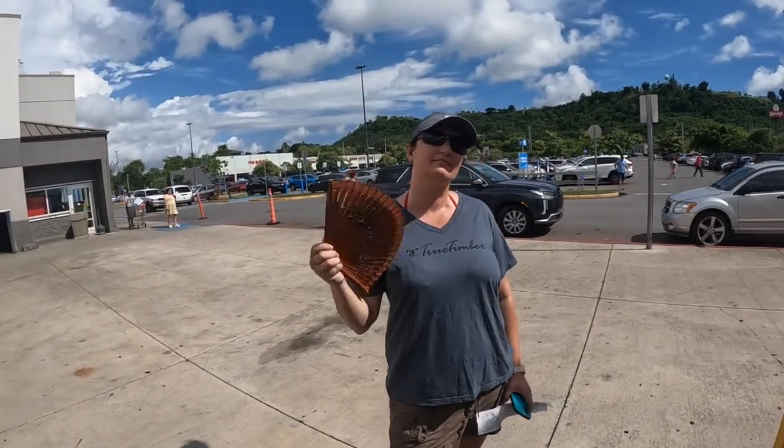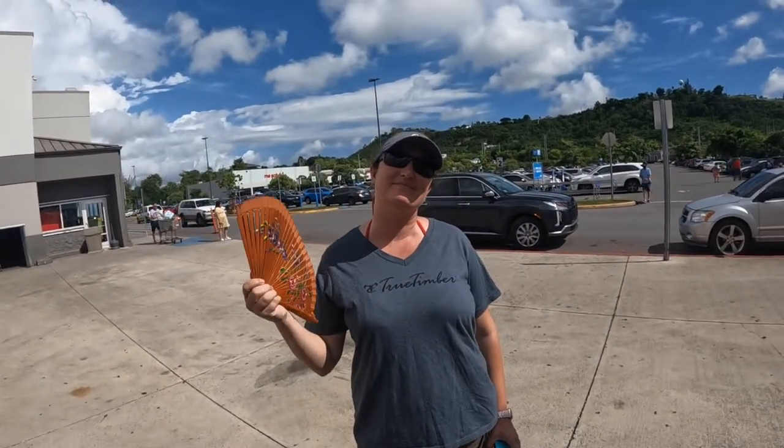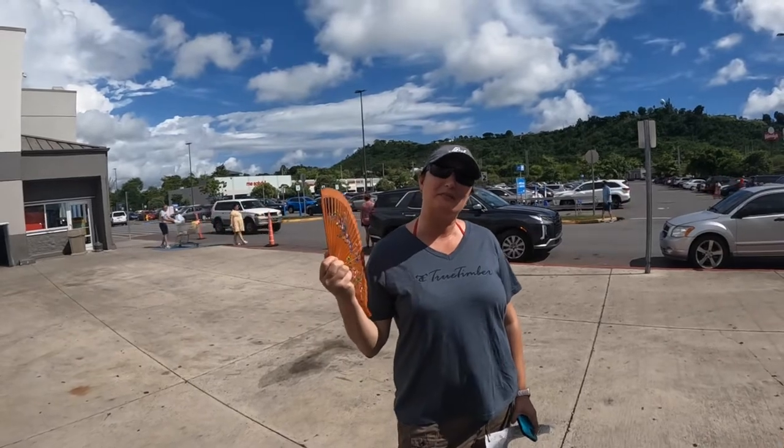Look at you with your fancy fan. We'll be in the river soon. I actually brought this from home, will you believe that? I know. Yeah. Real Babes is fanning herself. Liz and I are smart.